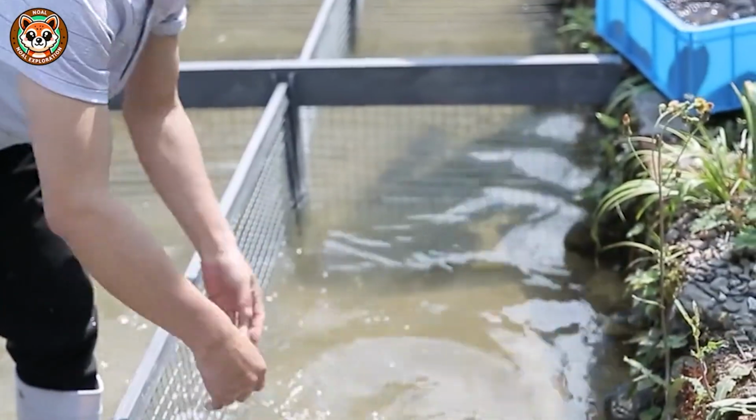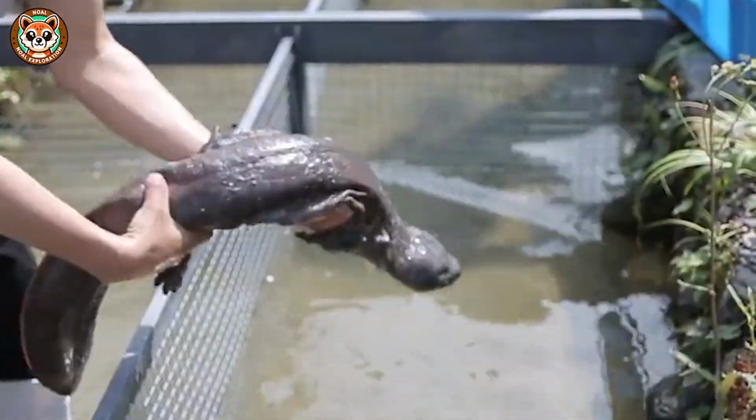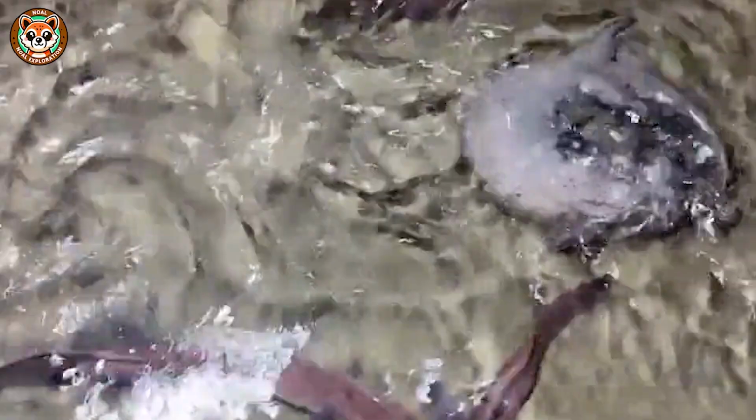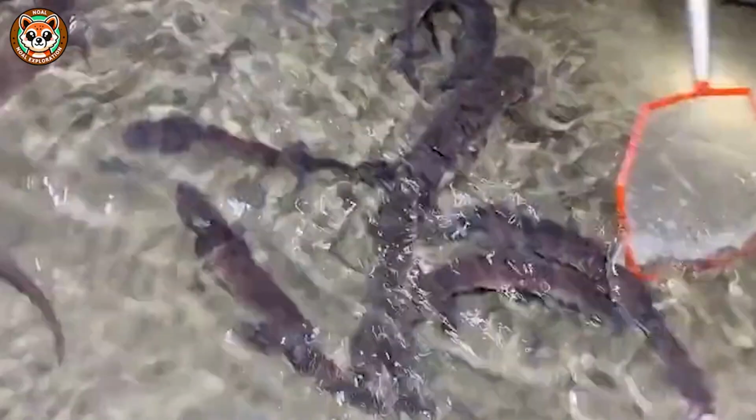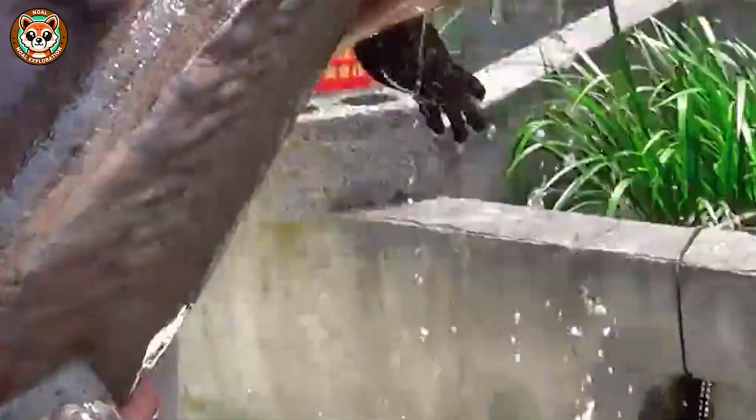When entering the first year, the salamander reaches a length of 30 to 50 centimeters. Its hunting ability improves significantly. At this time, they can be brought to an outdoor environment, such as an artificial lake or an outdoor cage, for more comprehensive development.